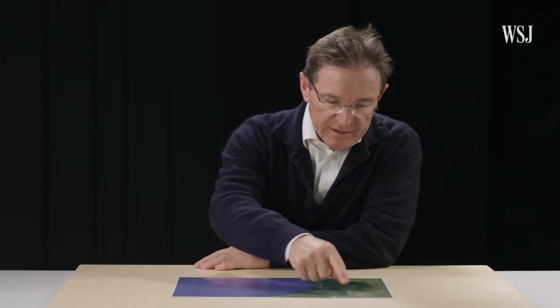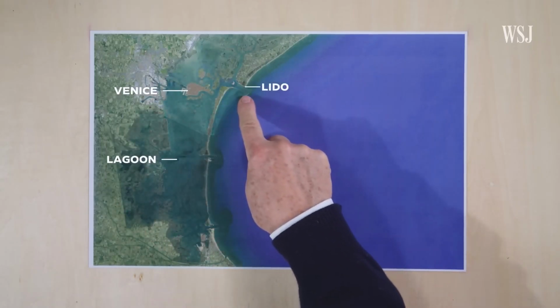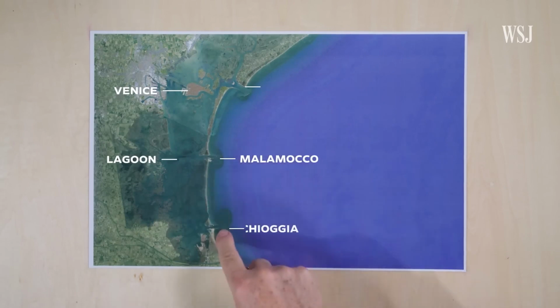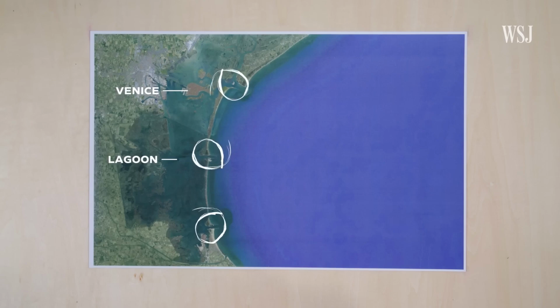This is the Venice Lagoon with the three entrances, Lido, Malamocco, and Chioggia. Two times a day, the high tide comes in and fills the lagoon with water. The low tide then flushes the water back out to sea. To block high tides, the Mosè barriers were installed in each inlet.